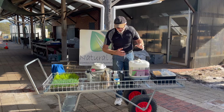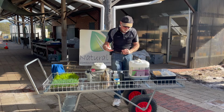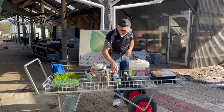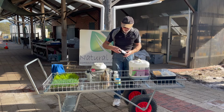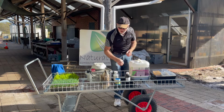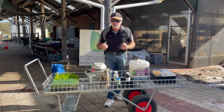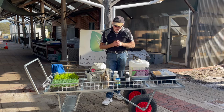Things to aid germination can be smoked water. I've got a couple of props here, and we use things like enzymes. We use things like acids, gibberellic acid, H2SO4 as well, and we also use things like hydrogen peroxide at various strengths and what have you. Some of these treatments are used in combination, and this is where the real secrets are unlocked.